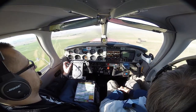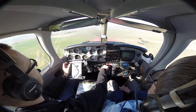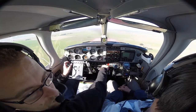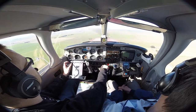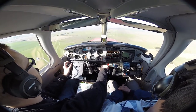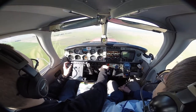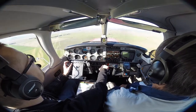2500, squawk 5221, Cessna 3 Whiskey. Number 3 Whiskey, with your radar contact 2 miles north of Concord VOR. It's 512 Alpha Mike, did you give us a new altitude to maintain? Alpha Mike, affirm.